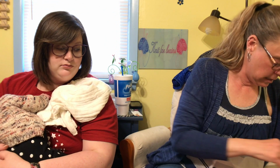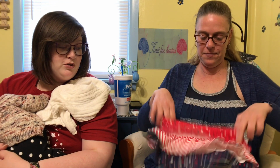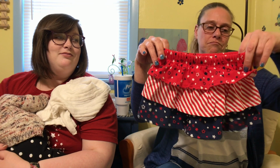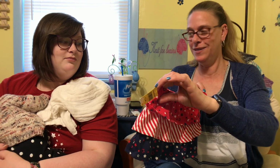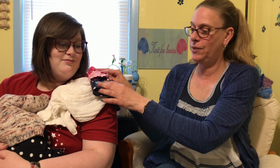And then yesterday we went, and Alisha had just been saying she didn't have any skirts for Peanut. Like skirts, shorts. I got a little skirt for her. It's cute. It's got a little ruffle, different ruffles, so that's for Peanut.